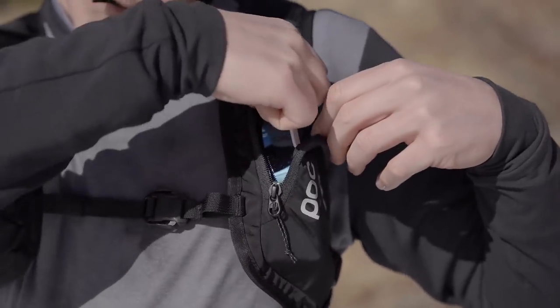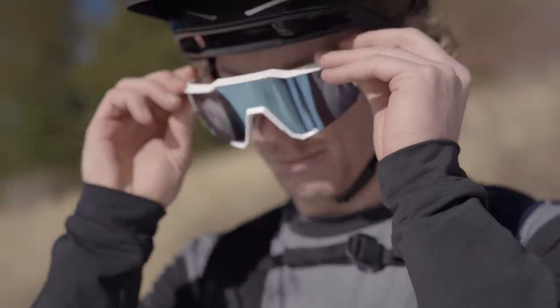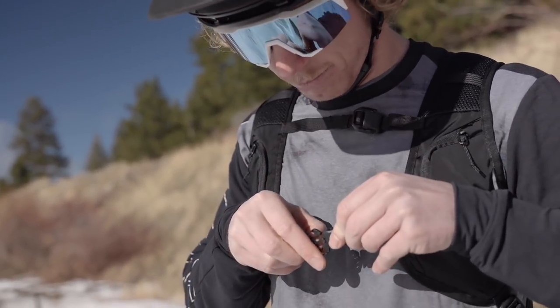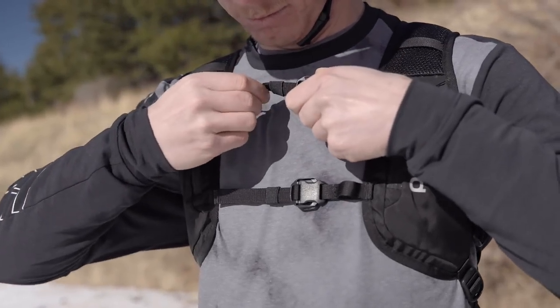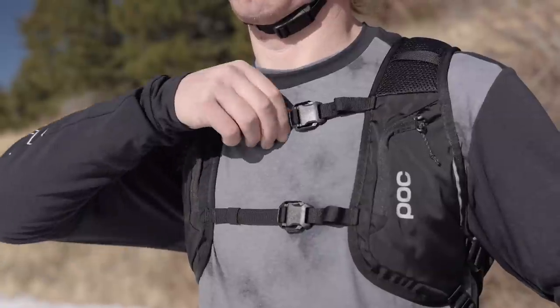Lastly, the front strap pockets may be easily accessible, but they are relatively small and barely fit a modern smartphone. We opted to keep multi-tools in these pockets instead. Overall, the size and amount of storage the Spine Air 8 backpack provides makes it perfect for everyday trail or enduro riding. The back panels provide extra protection that does not affect the comfort of the pack and allows you to ride with a bit more peace of mind in the case of a crash.